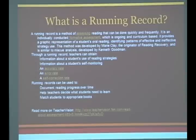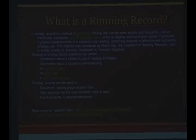Through a running record, teachers may obtain information about the student's use of reading strategies, information about a student's self-monitoring, an accuracy rate, an error rate, a self-correction rate. Running records can be used to document reading progress over time, help teachers decide what students need to learn, and match students to appropriate books. Below there is a link that you can visit to find more information on running records.